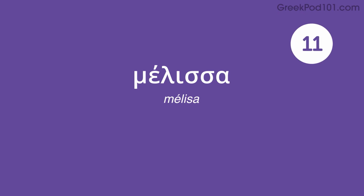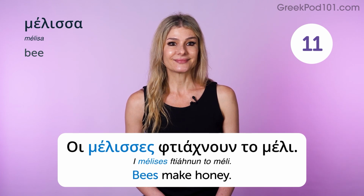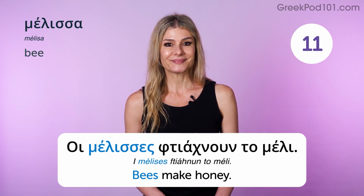Μέλισσα. Bee. Οι μέλισσες φτιάχνουν το μέλι. Bees make honey.